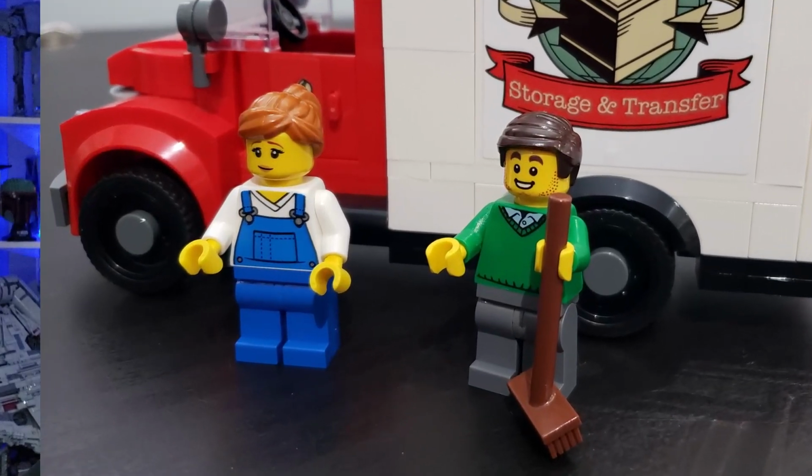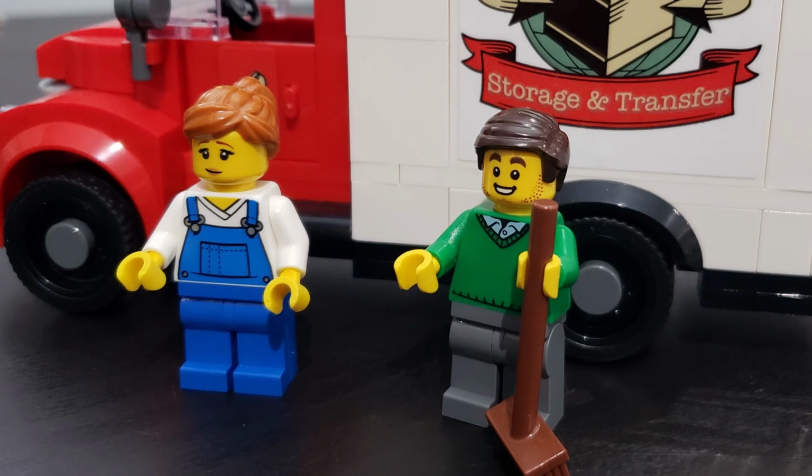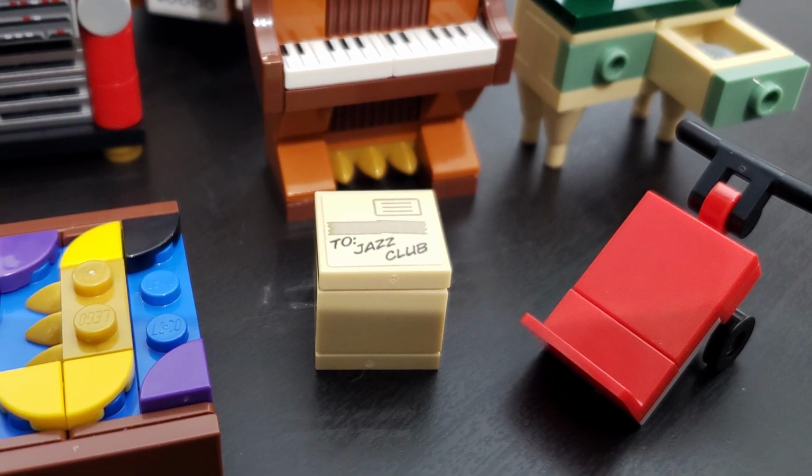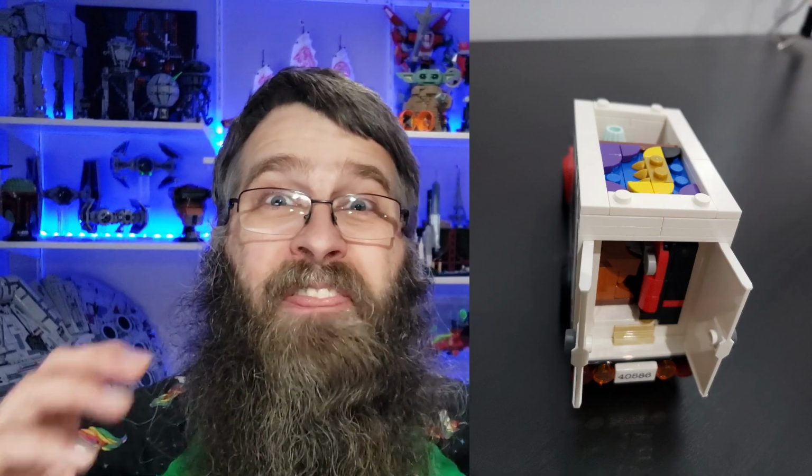Speaking of vehicles, number 4, 40586 moving truck. Couple of decent figs. The moving truck is really good looking. And then the great part about it is the mini builds. They all fit inside the truck. It's incredible. This GWP is great.